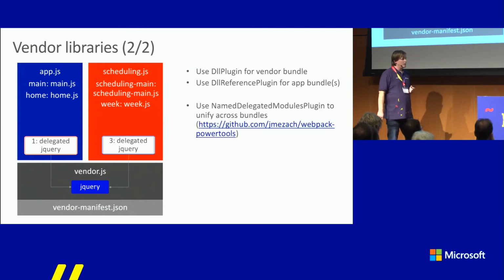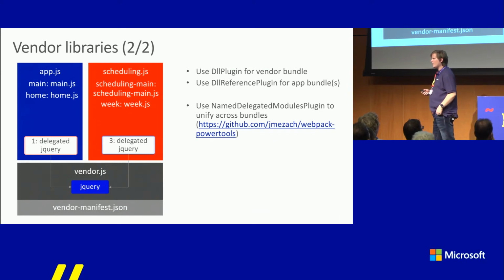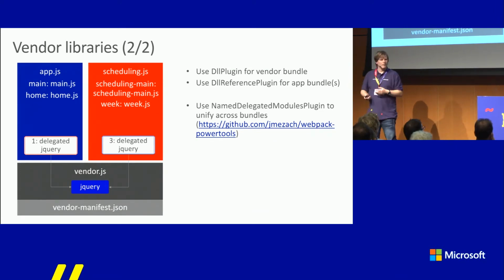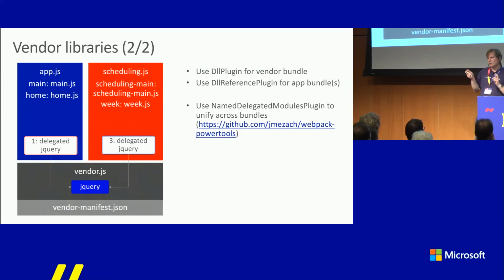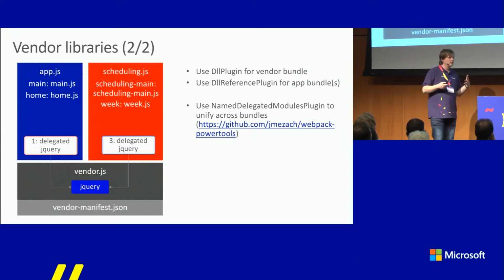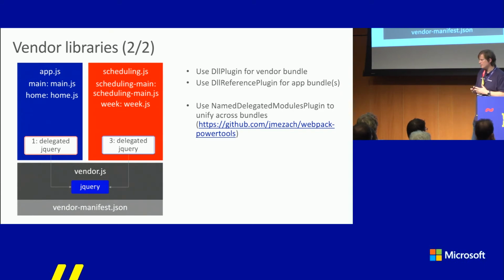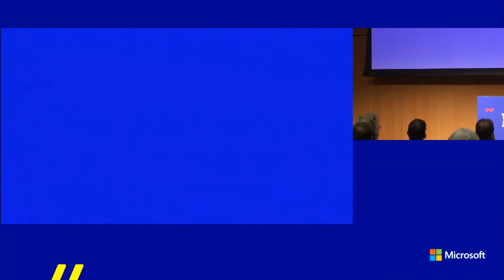So we wrote a little piece of code which is called the named delegated modules plugin. It's really simple. It's just 21 lines of code that you insert into your webpack configuration. And then it uses names for those things as well. Right, so these things are called delegated modules, which basically just point you at someplace else. And with that plugin inserted into your configuration, we actually get the same thing loaded in both cases. Right? So let me just show you what that really looks like in practice.